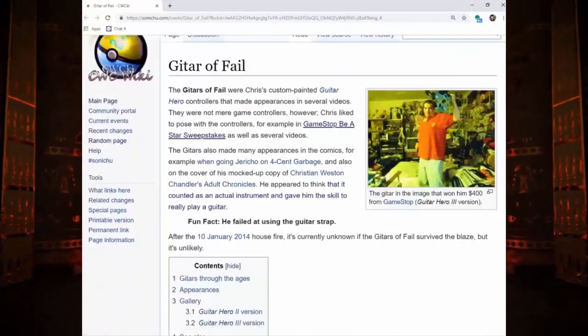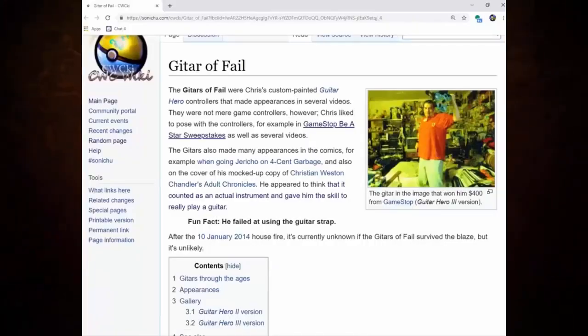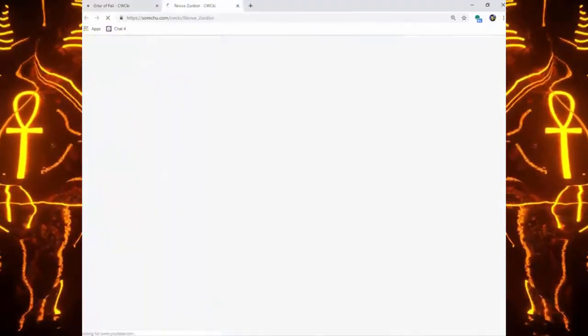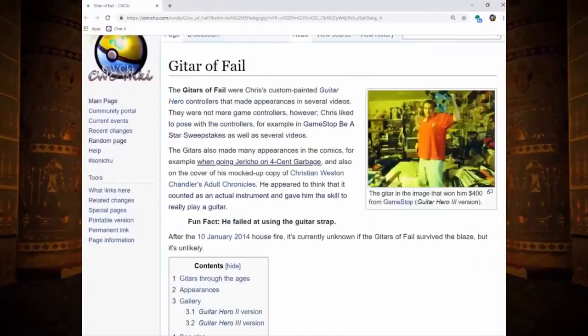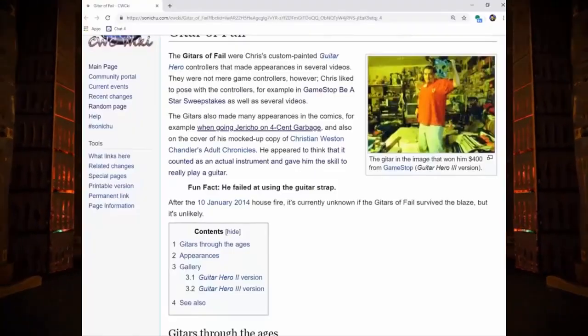The guitars also made appearances in the comics, for example, when going Jericho on 4 Cent Garbage. I'm gonna click on that and see if we have it. It's where Chris Chan actually turns into human Chris, and there's sheet music on the screen. I can't wait till we get to that point in the comic reading.